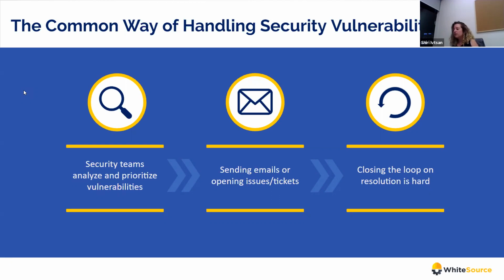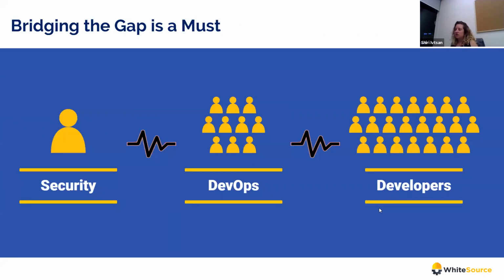So we see that closing the loop on the resolution or the actual remediation, whether or not the developer fixed the vulnerability, is hard. We see that across the board with almost all of our customers. And this causes a lot of tension and a big gap between the different teams, right? The security teams, they want the developers to remediate and they want them to deal with the different security vulnerabilities. Then we have the DevOps team sort of in the middle, because sometimes it's their job to make sure that the components are being updated regularly. But of course, the developers, they just want to get things done. They want to release new features. So there is a lot of tension between the different teams.